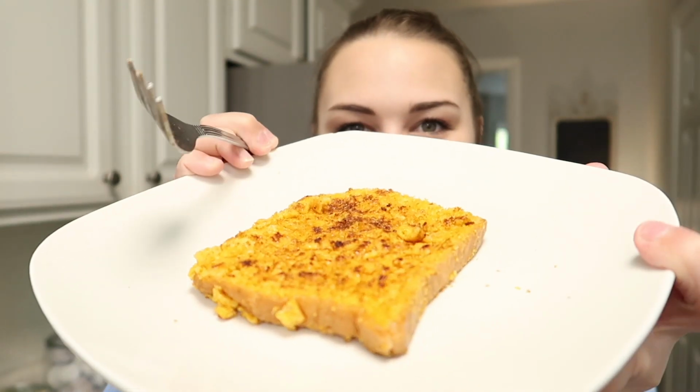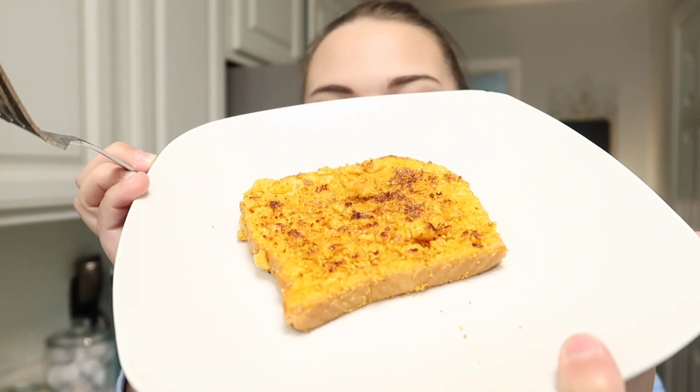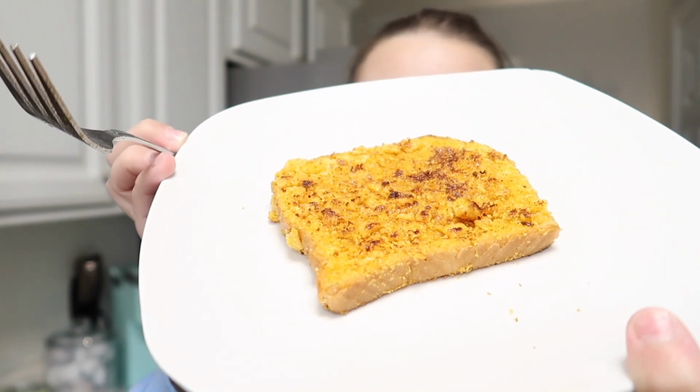Here is the Captain Crunch French toast. Look at that. That looks so much better and not really burnt at all. I think I did really good on this piece. And it smells like cinnamon. Oh my gosh, this is gonna be really good.